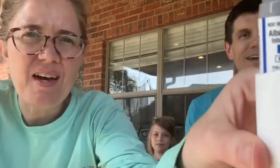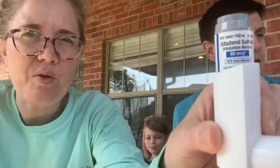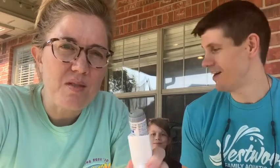Okay, so this is an inhaler. I don't know if you can read that. Bring it over. There it is. Albuterol sulfate. Anyway, when I was first diagnosed with COVID, I was tested through my doctor's office, and they were following up with me, and they said, if you have any tightness in your chest, let us know, and we'll prescribe you an inhaler.